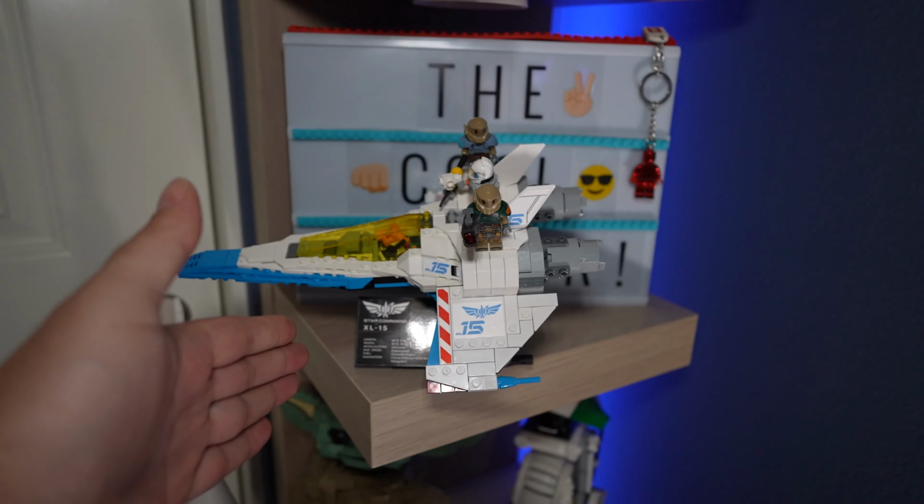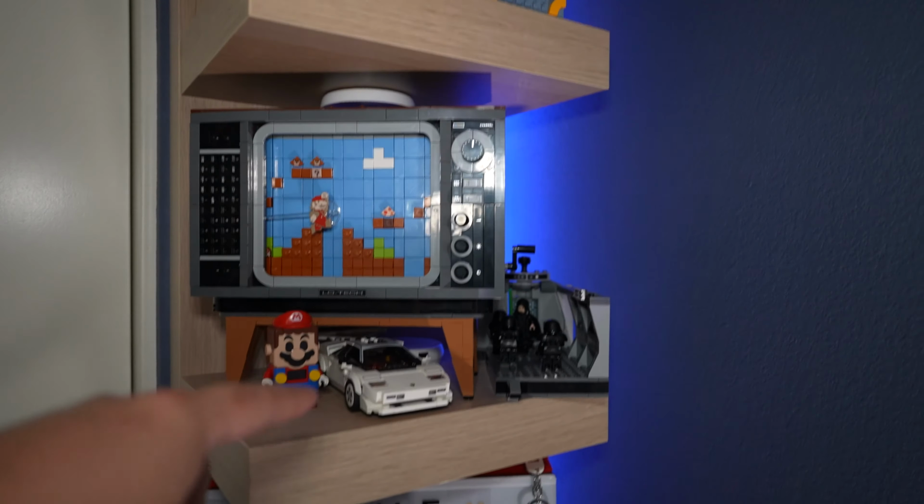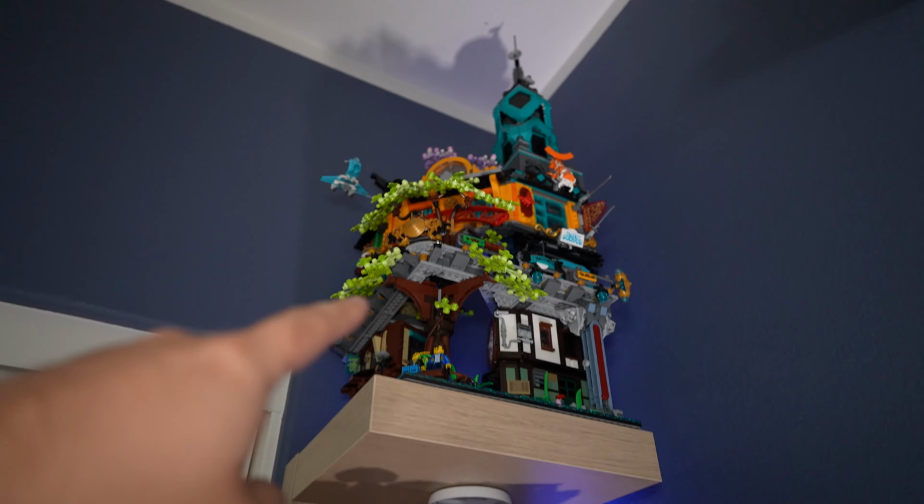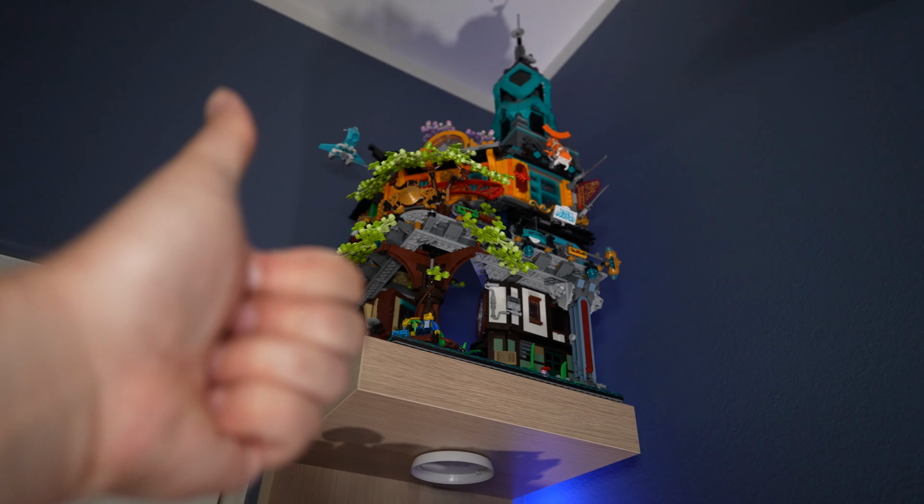More sets from Overwatch. Star Warsies, the Cool Factor sign you guys see very often in the videos. That's the XL15, I just don't have better space for it right now. So it stays here, the Countach, NES, the books, and the Ninjago City Gardens. This set is so cool.